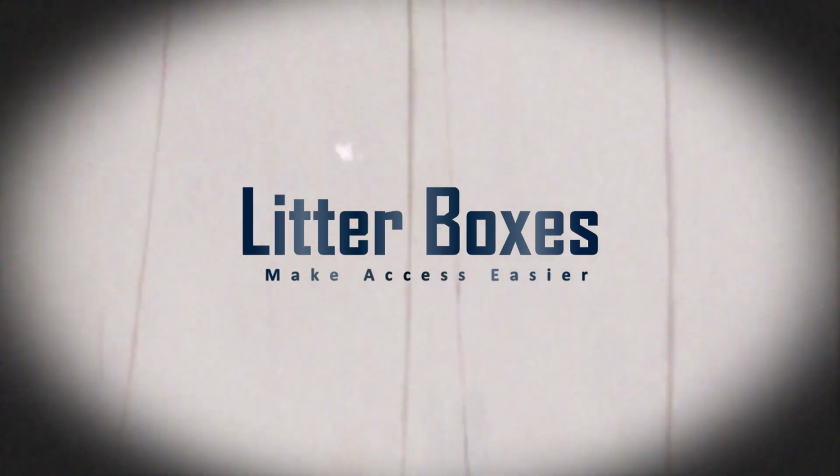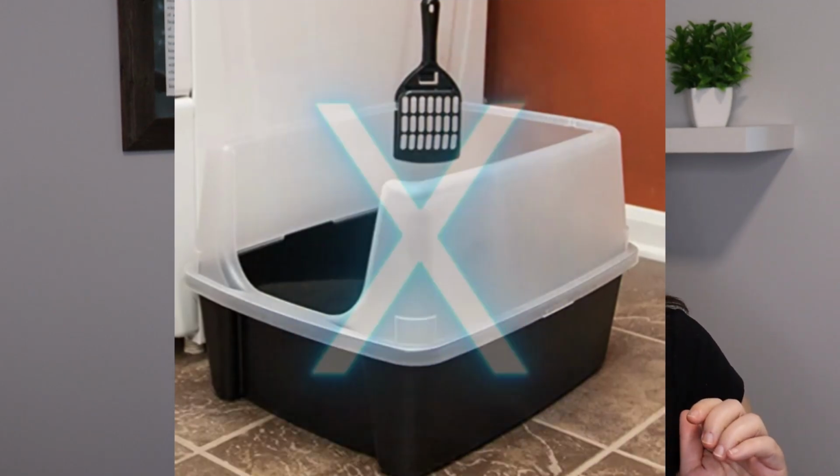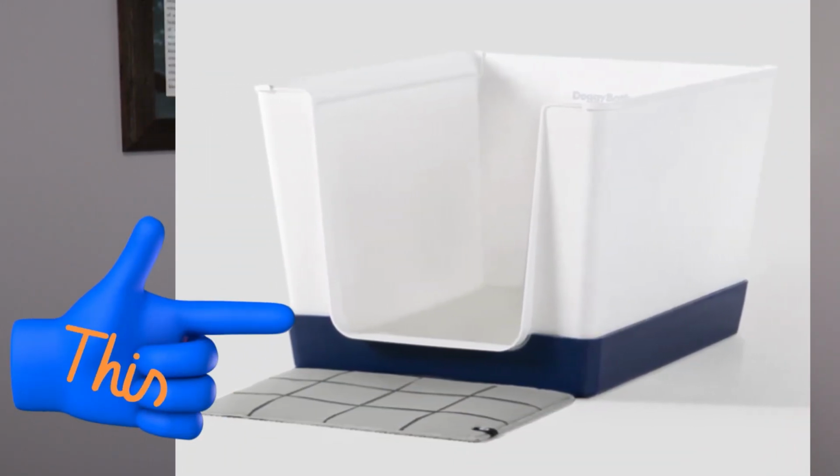You can also cut holes into the walls of your litter boxes so that they don't have to jump over or even step over a lip to get into the litter box. And doing the rest of the litter box husbandry that I discuss in my litter box husbandry video is key.